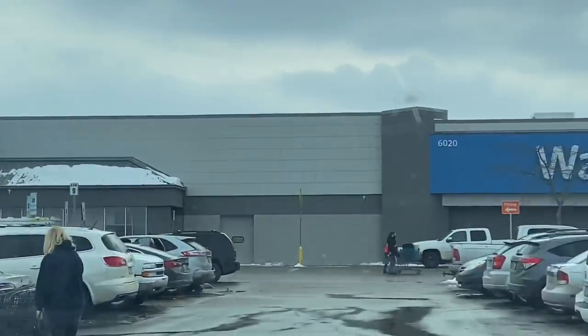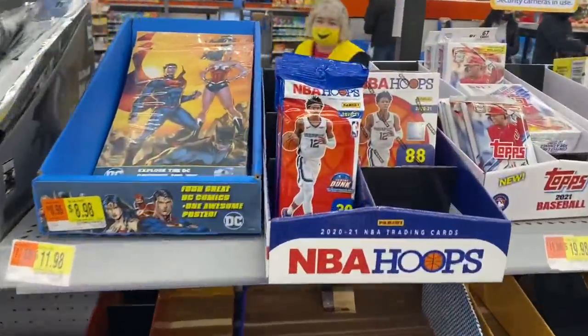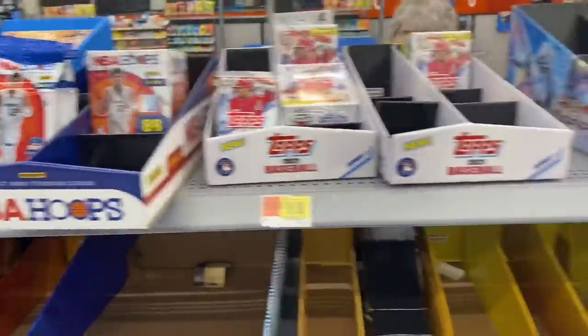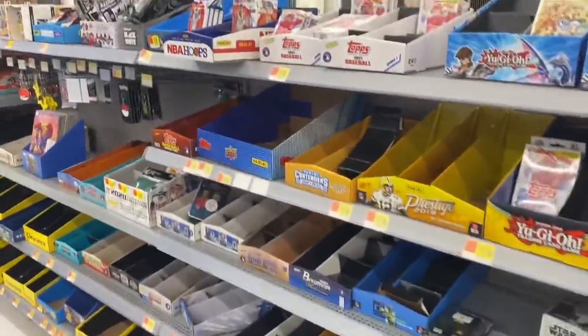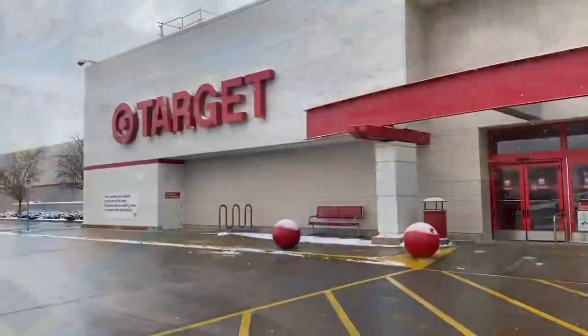We went out in the wild hunting for sports cards and we kicked our day off at this Walmart. When we walked in, there was a pretty decent selection of the new NBA hoops. They also had the new Topps 2020 baseball, so it was a very great start to the trip.